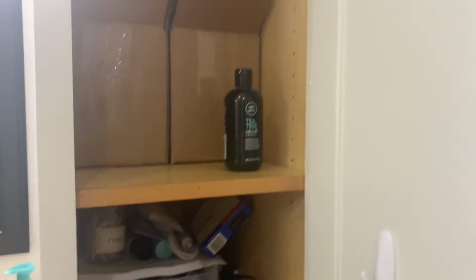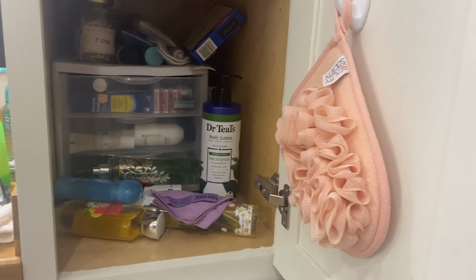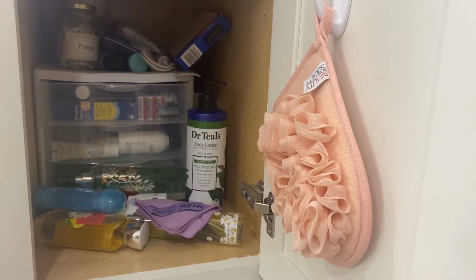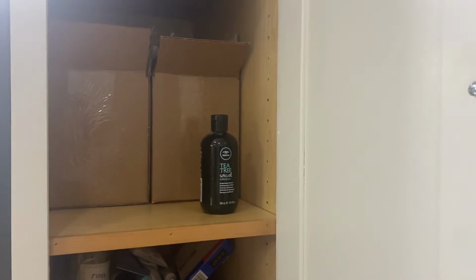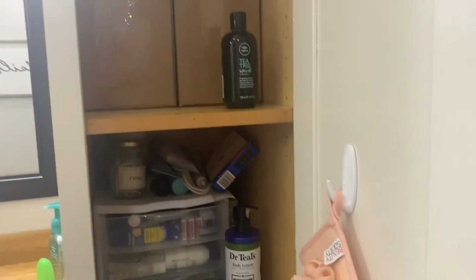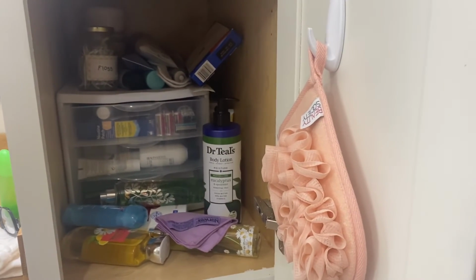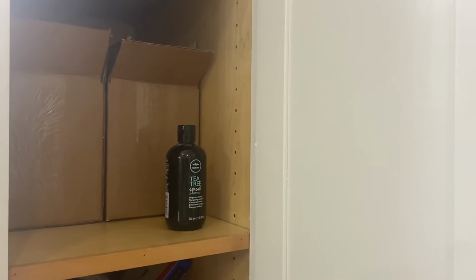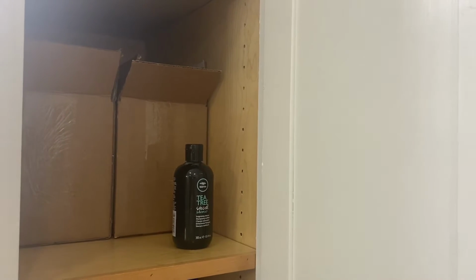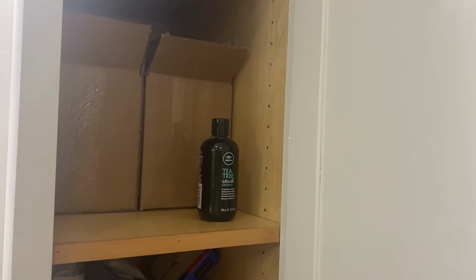Because I ordered stuff and then it didn't work, everything ended up back in the cabinet after I purged because I had to get it off the counter. So now I have to empty this thing again. The good thing is most of the stuff here, I'm probably going to keep. There might be a little bit here or there, but we've already done the purging step. So this should be pretty much just taking out what I have here and organizing into these bins.